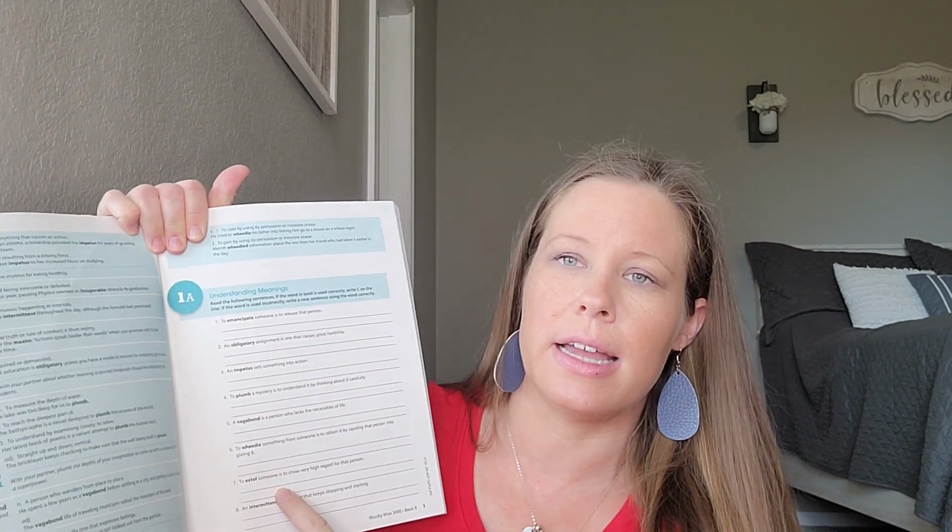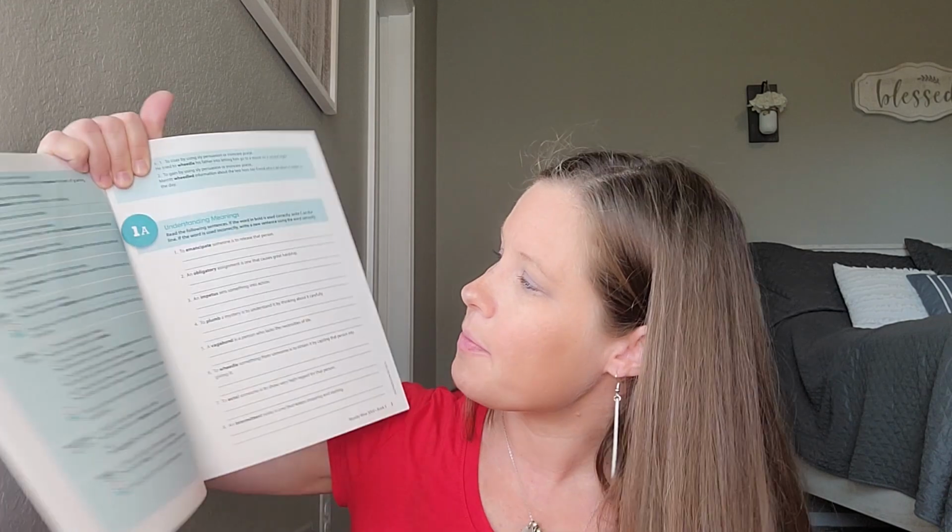And then it goes on to here. So there are probably, let's see, 1, 2, 3, 4, 5, 6, 7, 8, 9, 10, 11, 12, 13, 14, 15 words in this first lesson. So they get familiar with it. They know what words they're looking at. They know what they're working with. 1A, they pretty much do one of these a day, so that by the end of the week, they're done with that particular word list.